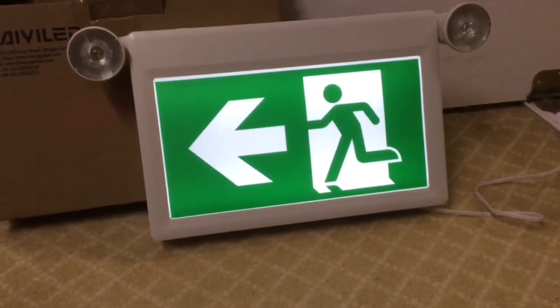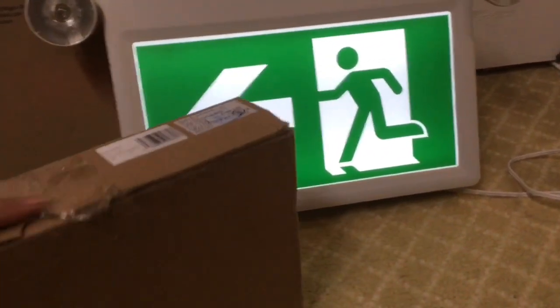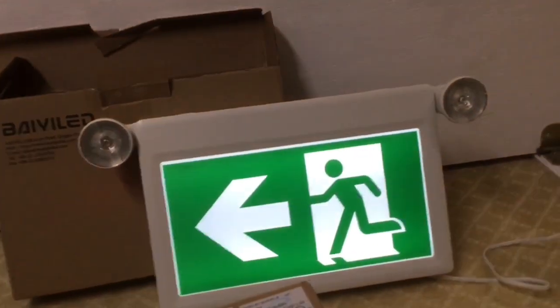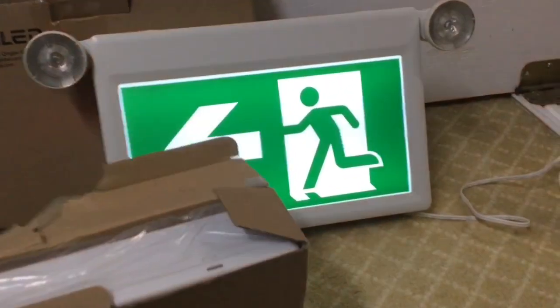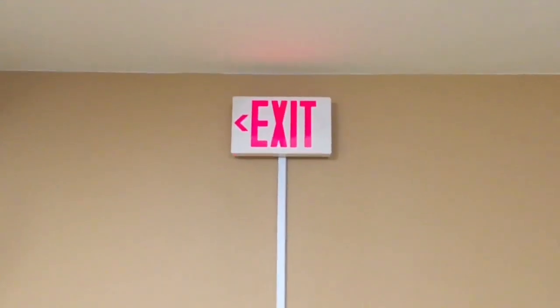So before I tested this, I just made sure to go ahead and get a red exit sign, just a regular generic one from the exact same generic manufacturer. The reason I did that was because if I compared this to a high quality dual light sign, while this one is a generic, the dual light sign would win in every aspect. So as a control, I'm going to be testing this and comparing it to just a generic red LED sign. Let's get the testing underway.